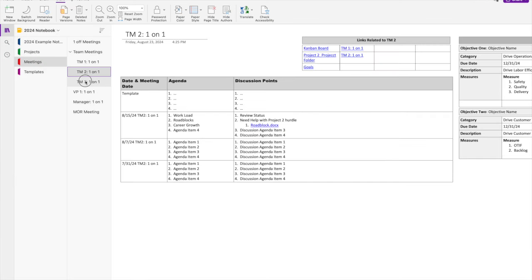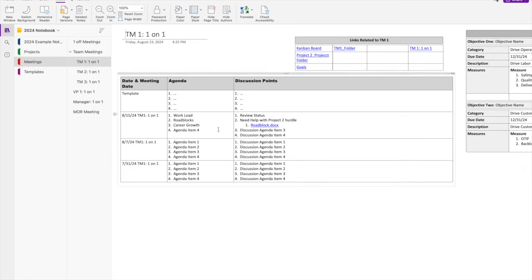So I keep one for every single team member. And this is really helpful because sometimes I forget what I told them or didn't tell them, or if they're having issues, maybe a productivity issue, a work issue, or personal issues. I keep track of it because I can be like, oh, on 7/31 we talked about that. What's going on? Is there confusion, or do I need to clarify anything?